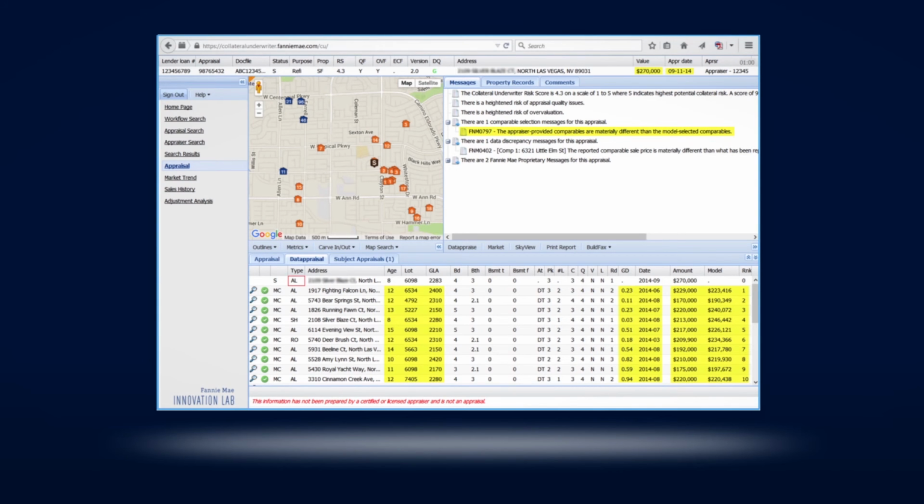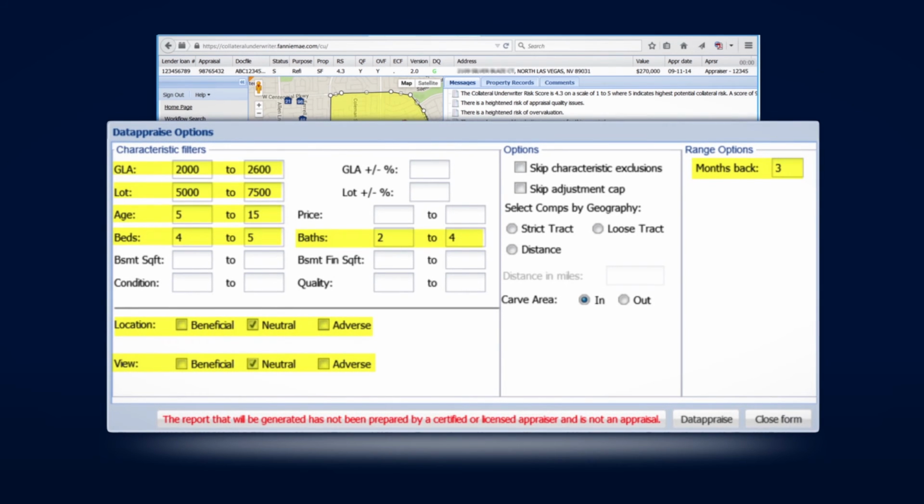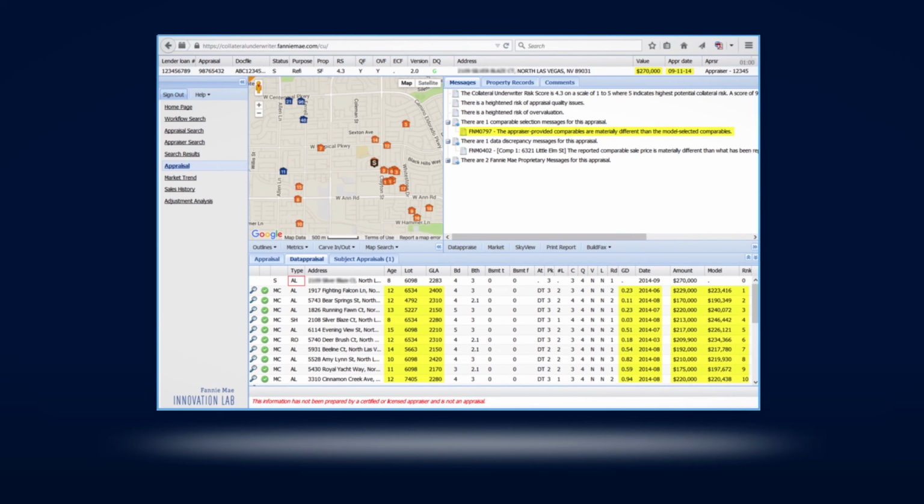Appraiser-provided comparables are analyzed by CU and ranked against a pool of available sales based on physical characteristics, location, and sale date. Statistically derived, market-specific adjustments are estimated by the model for differences in physical features, time, and location. In this example, you'll see an abundance of similar properties that have sold recently for prices far below the $270,000 appraised value. Appraisers' adjustments that are materially different from model and peer adjustments are flagged and lead to higher risk scores.